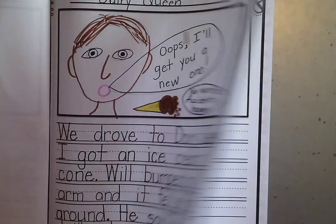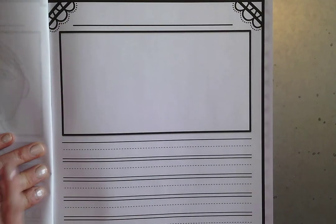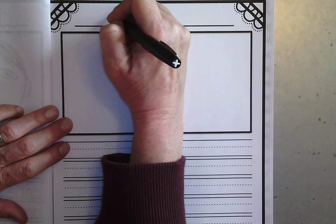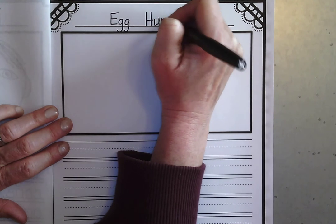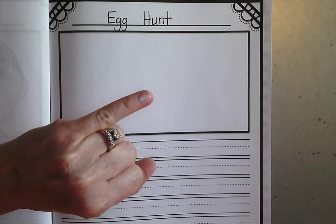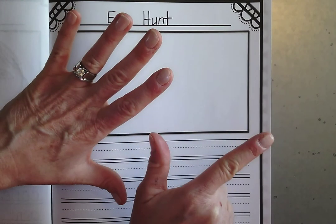So today I'm going to turn to the next blank page, and I wanted to write about something that we did over the weekend. We had an Easter egg hunt. Maybe some of you also had an Easter egg hunt. And so at the top, I'm going to write egg hunt. Now, my first sentence that I want to write is, yesterday we had an Easter egg hunt.